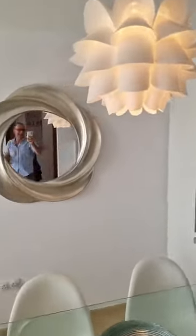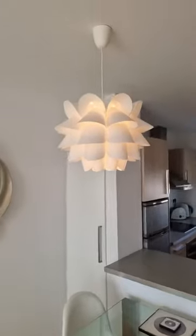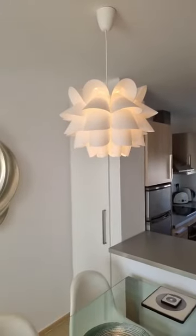But there is a mirror again. This is a nightmare here. There are too many mirrors here, as we don't come included, you know.